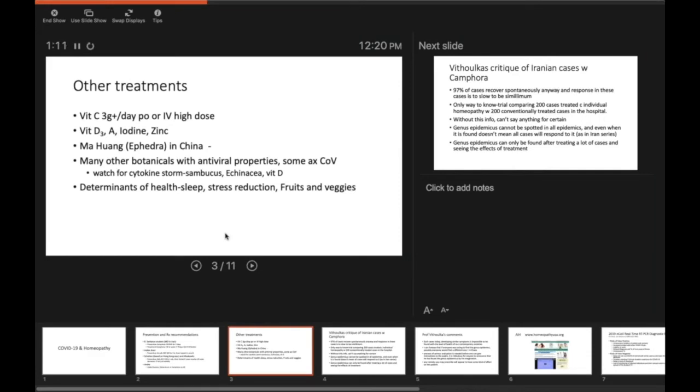I saw reports from China that patients who are really sick did better with Ma Huang, ephedra, which makes sense because they're having respiratory distress and Ma Huang is kind of like a vasodilator. Many other botanicals. I mean, literally, I saw dozens and dozens of botanicals that could have antiviral properties, some of them against coronavirus.